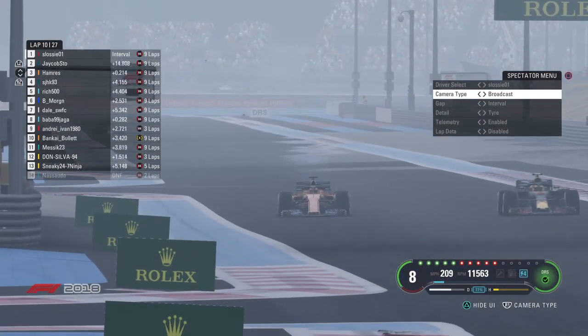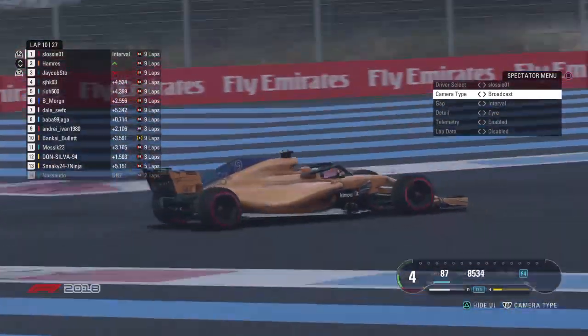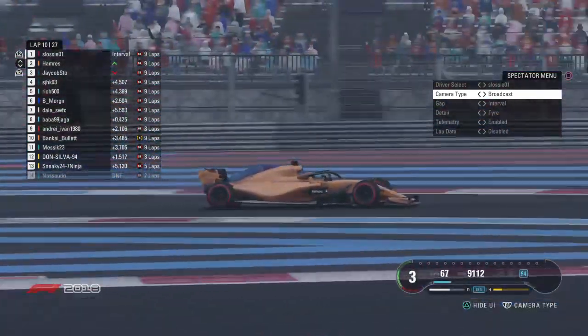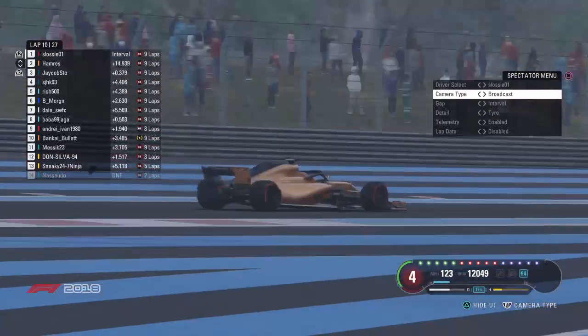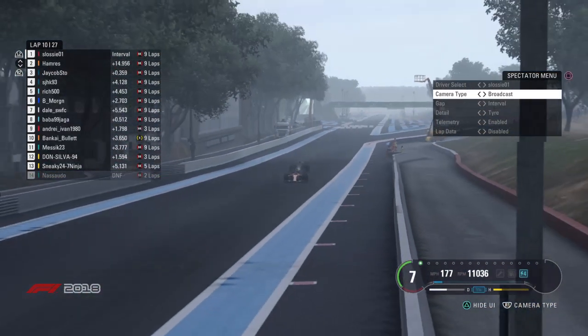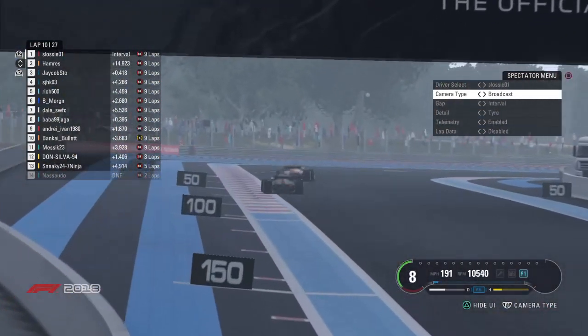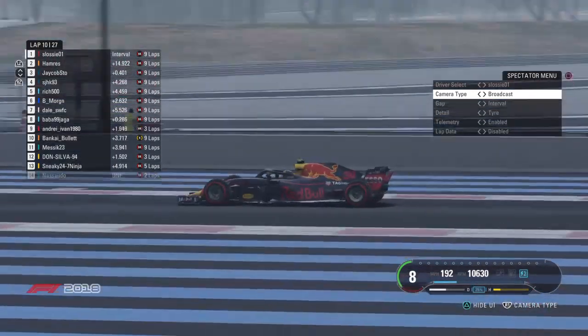Jacob goes defensive to the inside. He's going to have to go the long way round. And he does. Beautiful overtake from James. Nothing Jacob could do there, unfortunately. He did everything right, but the overspeed was just a little bit too much for him.